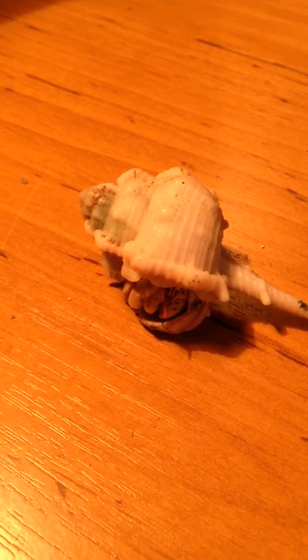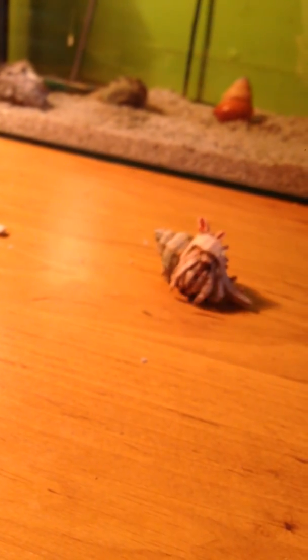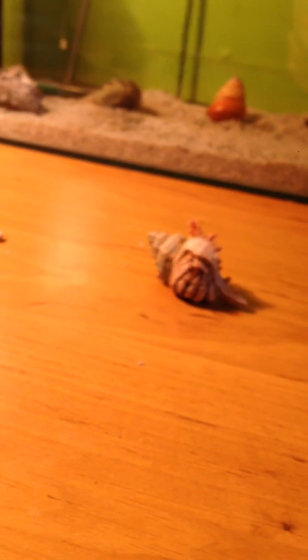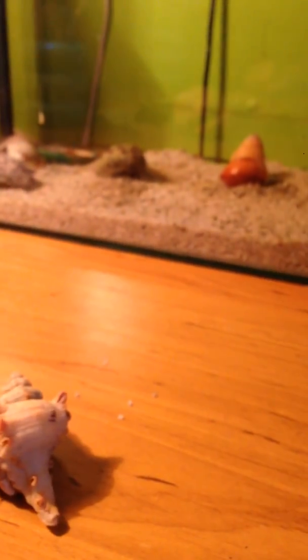Which is very scary. That way. Look at them, they're all deciding to come out. They're all coming out. Oh, if you put your hand in front of them they curl back into their shell. Watch. Well, yours looks cool though. Ain't going anywhere, you little rat bag.